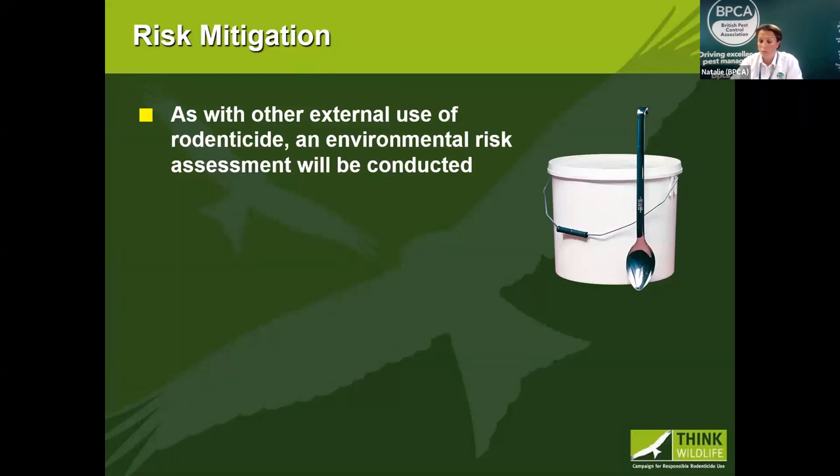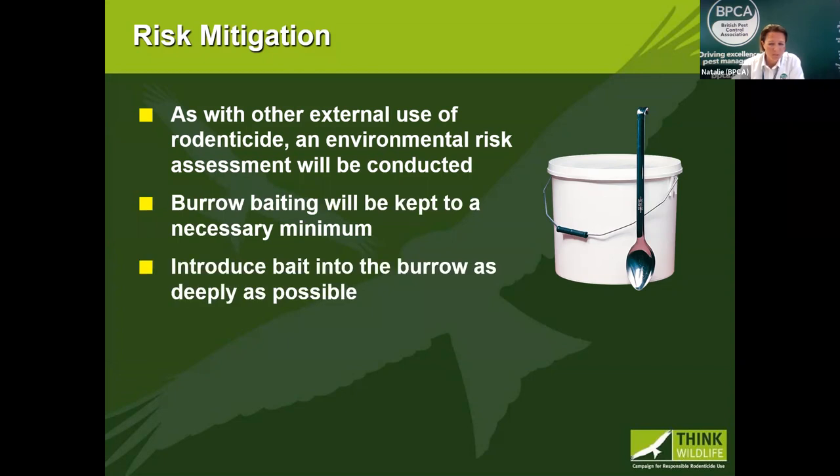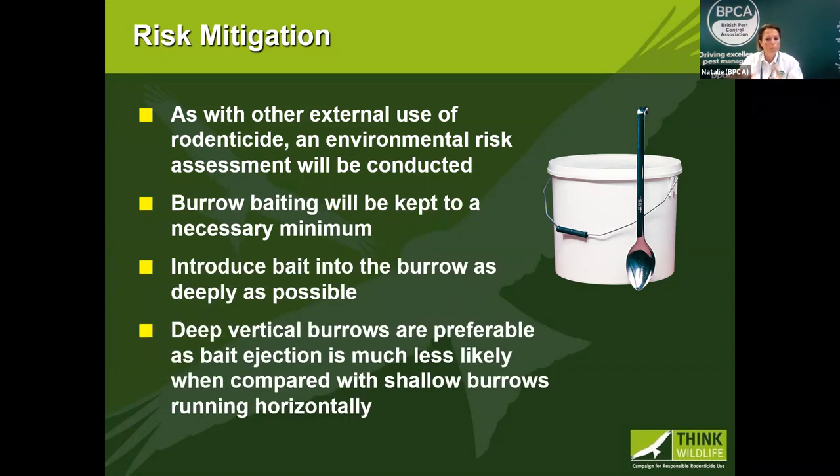So as I've mentioned before, burrow baiting will be kept to a minimum. Introduce bait into the burrow as deeply as possible. Just a bit of guidance here. I mentioned before, obviously there's subterranean, and these deep vertical burrows are preferable. As we were talking before, one of the biggest risks to this is bait ejection. So if you've got a burrow that goes down a bit but is quite close to the surface, if you're burrow baiting there's more chance they're going to kick out that grain or whatever it is that you use.